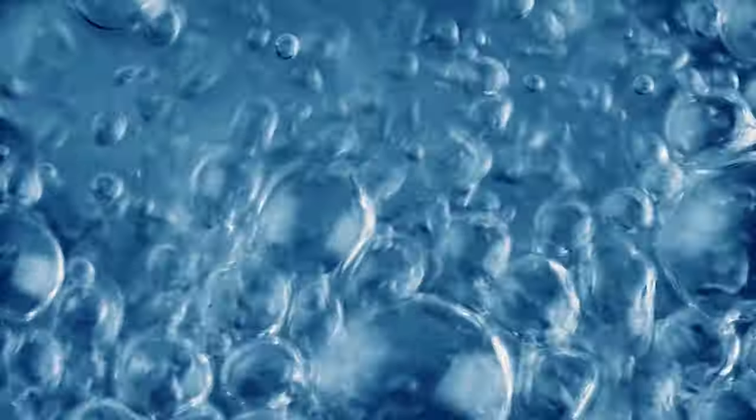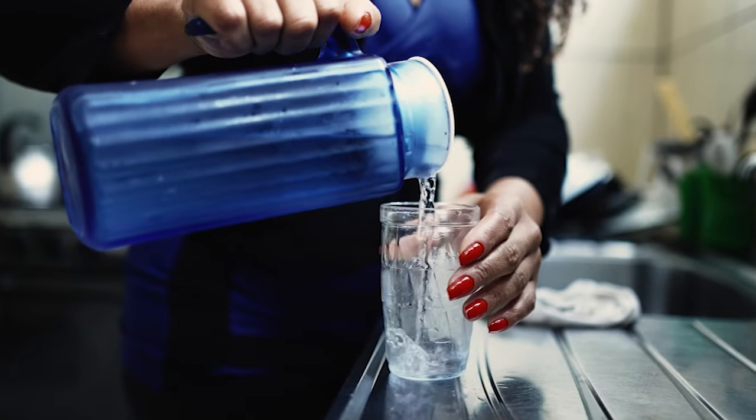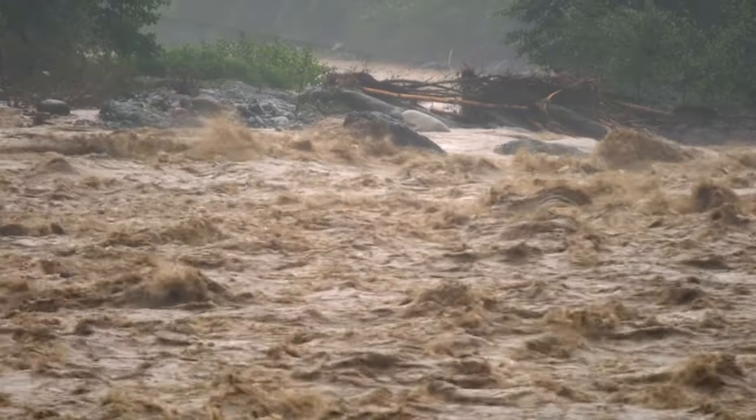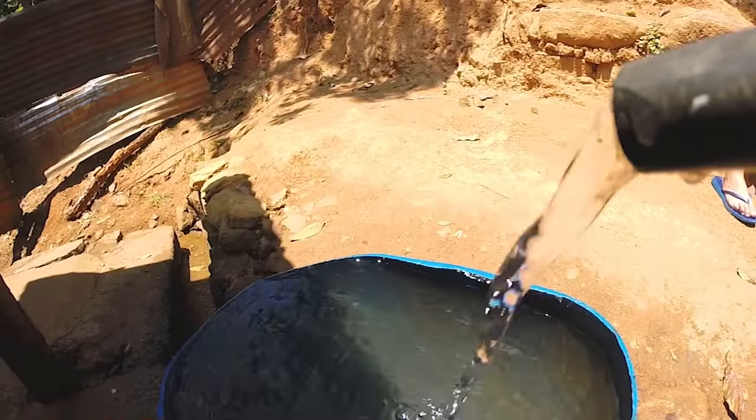You know the adage, water is life? Rightly stated, as it supports all living beings. But with the passing of a hurricane, supply may be compromised and properly stored water could just become our lifeline.